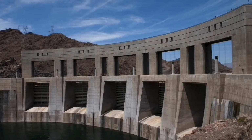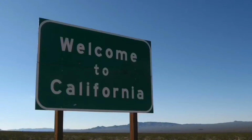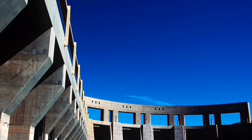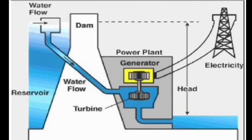The Parker Dam is a concrete dam that crosses the Colorado River between California and Arizona. It was built between 1934 and 1938. The dam is 32 feet high, 235 feet of which are below the riverbed, making it the deepest dam in the world. The Parker Dam's primary functions are to create a reservoir and to generate hydroelectric power.